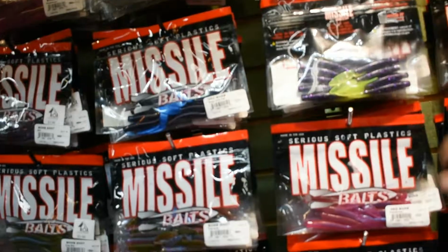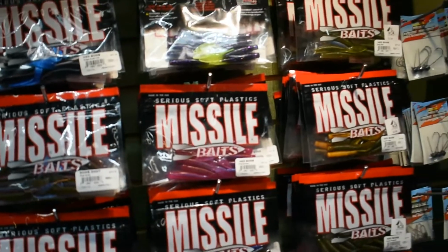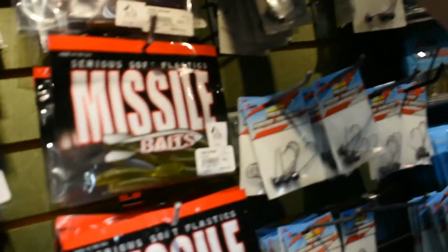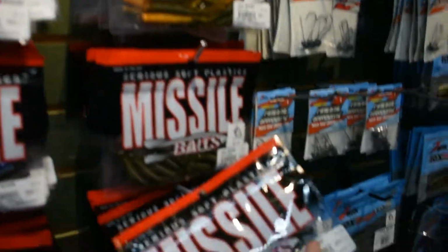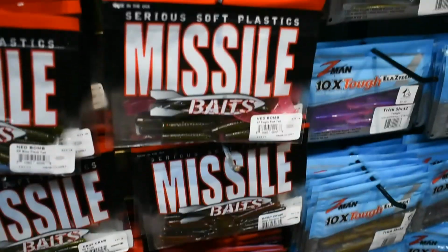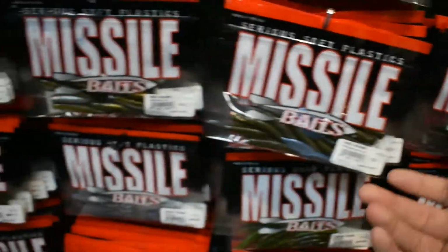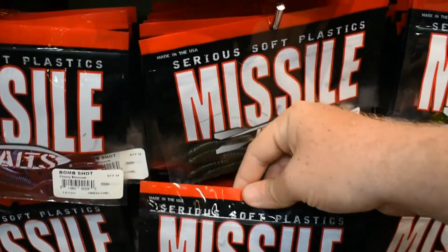And now we peel over to the Missile. Now I can definitely say some of these new colors they have out, that Rox has actually got in before anybody else, look so good. That peanut butter jelly looks good. This looks all good. I bet a bass would just scrunch that up. But they got all types of new stuff. They got green pumpkin, purple, pink tail. I mean, come on, if a bass doesn't like that, like this dude, look at that baby bass. I mean, there's something wrong with them bass.